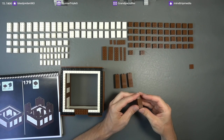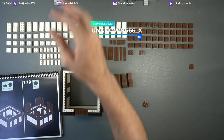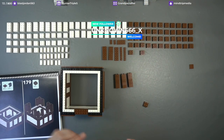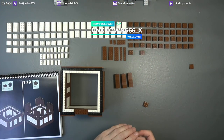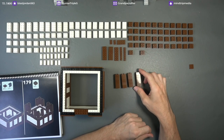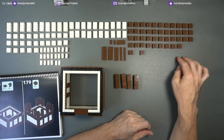How many pieces is this again? It's 2,200? 2,700 pieces, so says the box. Certainly the largest Lego set piece count that I've ever built.